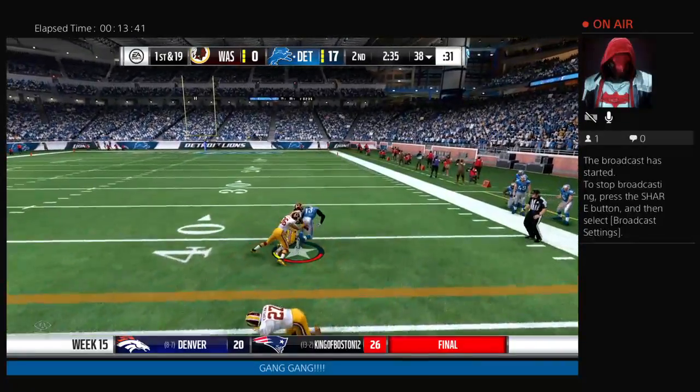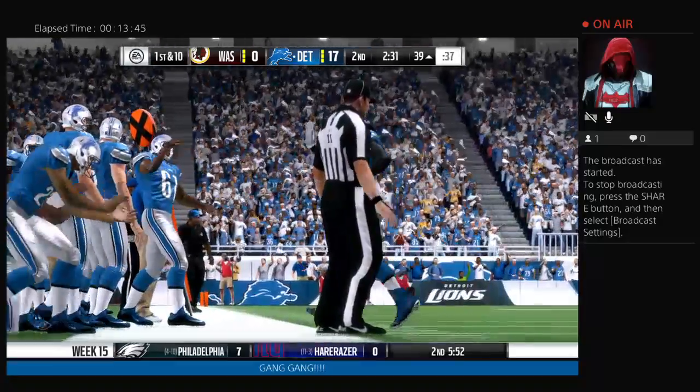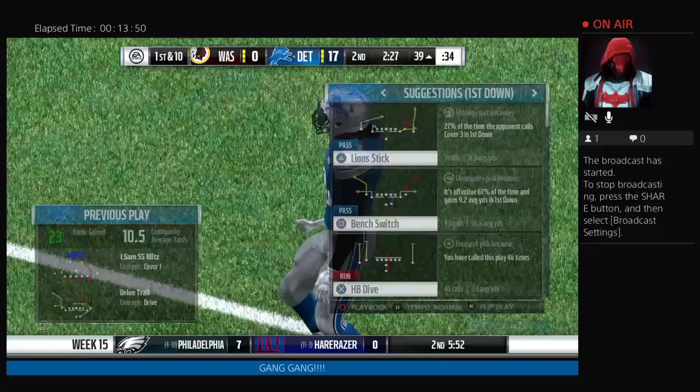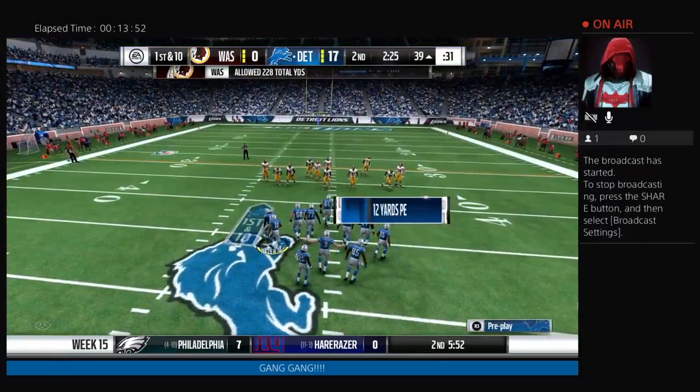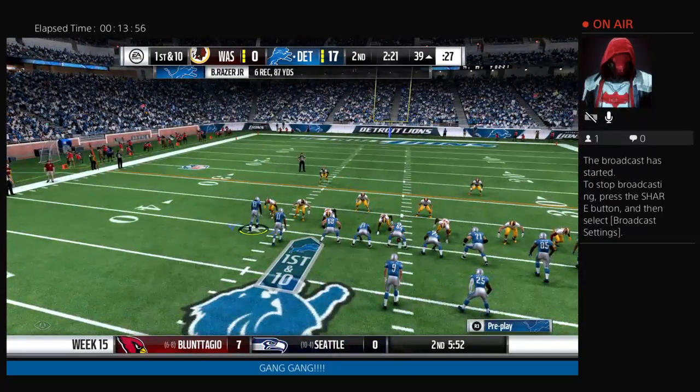And he's taken down, but not before he gets this into enemy territory across the 50. He's now north of 200 yards here in the first half. Boy, a tough start for the secondary defensively. It is, and it's got to put a dent in their confidence.